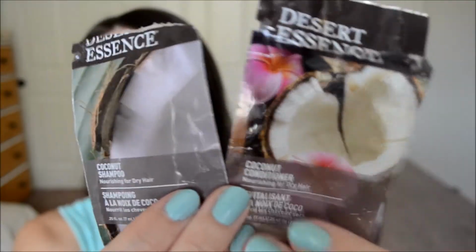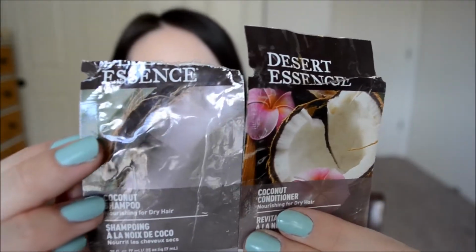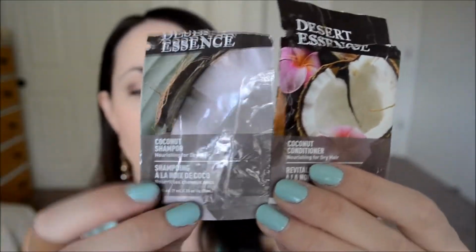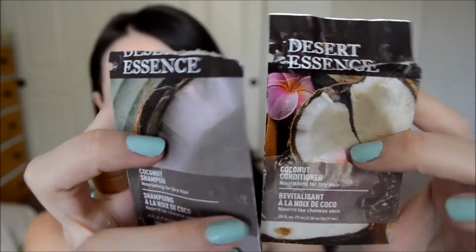Next thing in here is a couple sample packets. These are from Desert Essence, and I tried the shampoo and also the conditioner. I got a sample packet of each of these from our natural food store, the old one that we used to go to, and I loved the smell of this. I love how it did on my hair. I only used them for a little bit because they were sample size, but the only thing I don't like is the ingredient back here, which is fragrance.